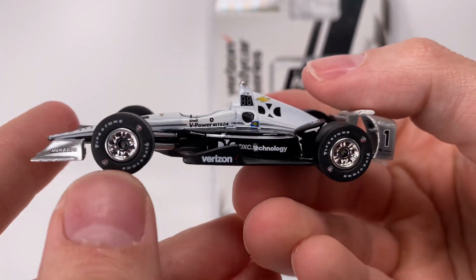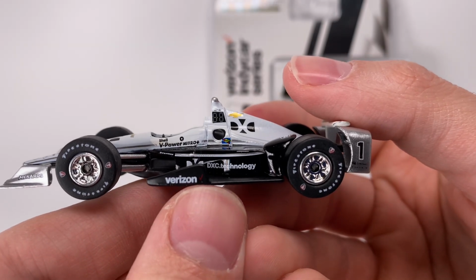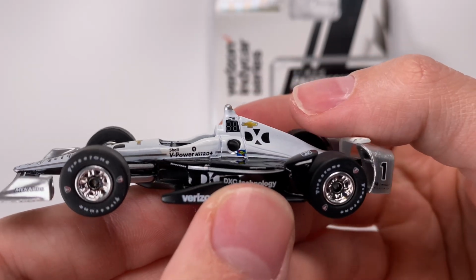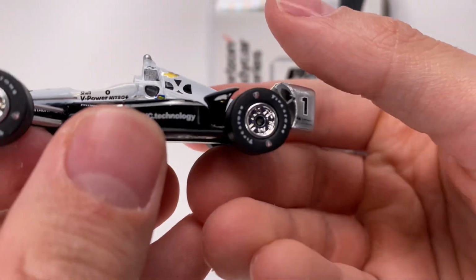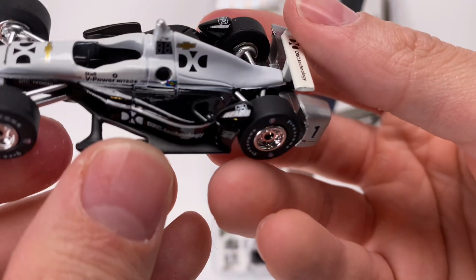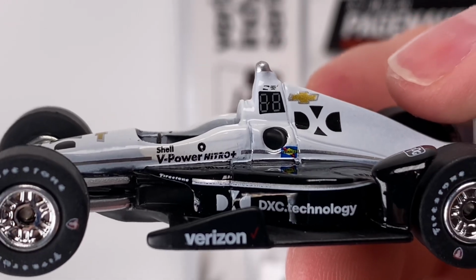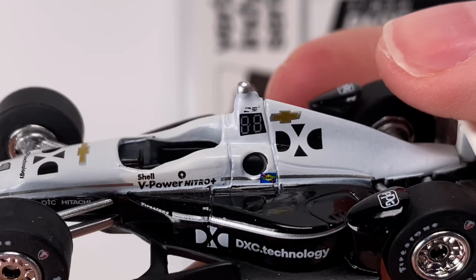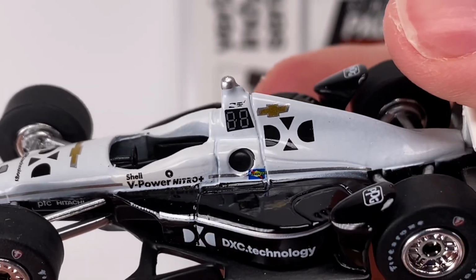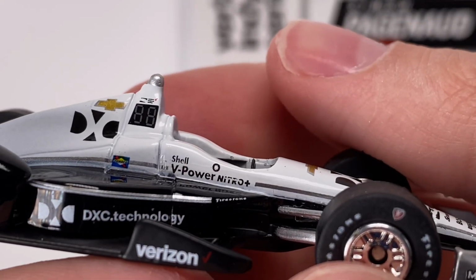You got Menards on the side right there. Of course, he would win the Indy 500 in 2019 with Menards. Got Verizon, DXC Technology, got Sunoco, Shell V-Power Nitro. Now, I don't know what it is, but there's something about this car that just has a different color to it. Check this out. Look at that Shell V-Power Nitro. And look at the color right behind it. It's like a lighter shade of white, like they chipped something and they wanted to cover it up with paint. It's not like that on the right side.